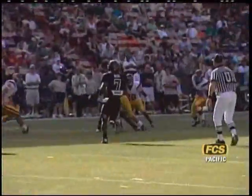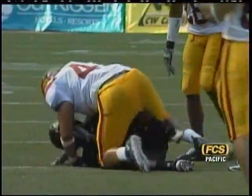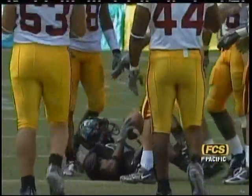Here's Brennan again over the middle. Oh, my goodness. Caught by Michael Washington. Say hello to Thomas Williams, who just lit him up. Wow. And Washington, to his credit, is walking back to his own huddle.